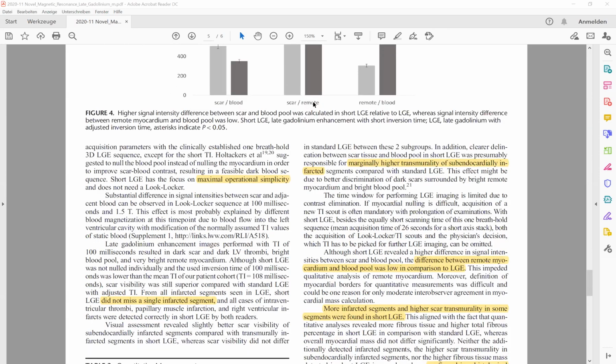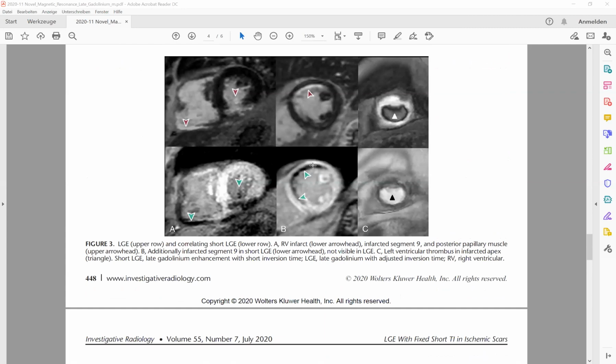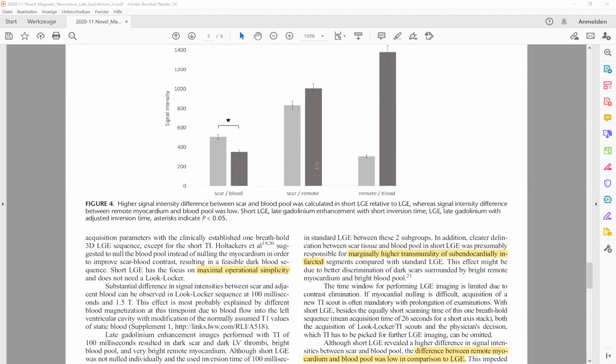The other big limitations are that we saw more infarcted segments in short LGE, but we don't know if they are real or just impression. We don't have confirmation in a histological model. Also, the transmurality of some infarcts, for example here in segment 7, I would say maybe 25%, and here up to 50% transmurality, but we still don't know if it is 25 or 50, because we don't have pathology, still all living patients.